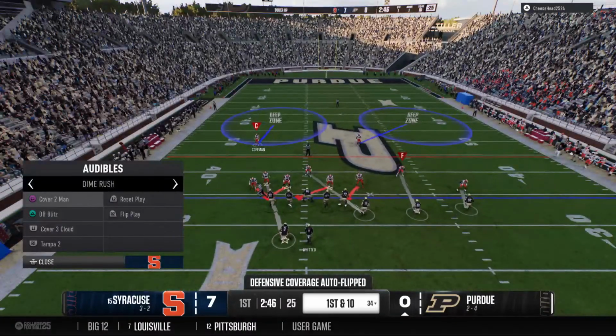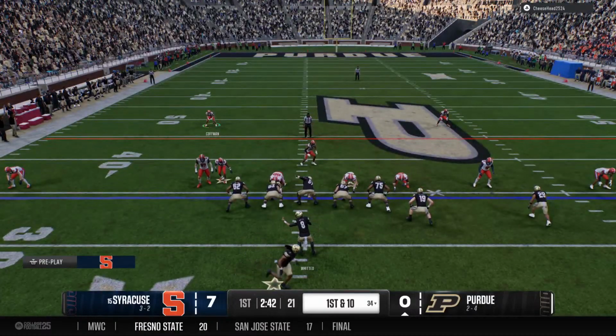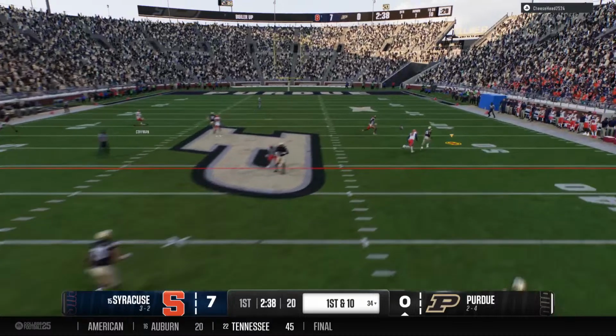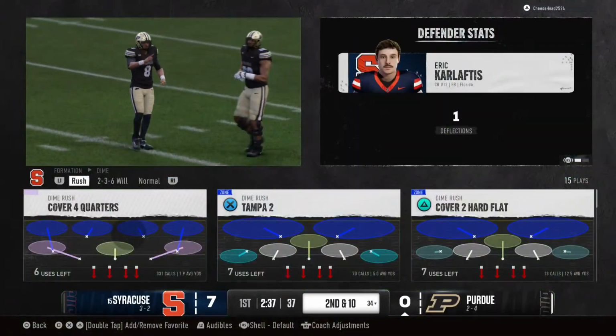Lining up from the 34 on 1st down. Pre-snap motion in the backfield. Going up top on 1st down. Nice defensive play to get a hand in there and knock it away.